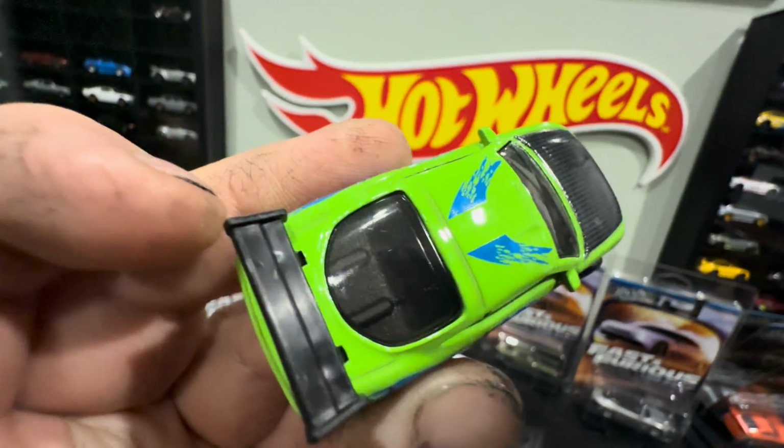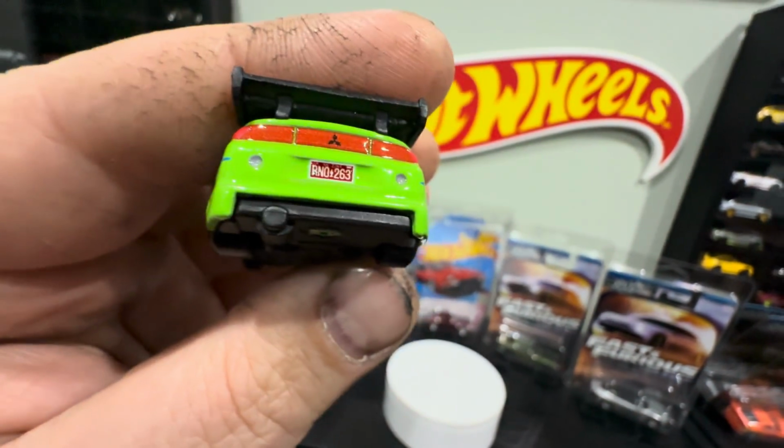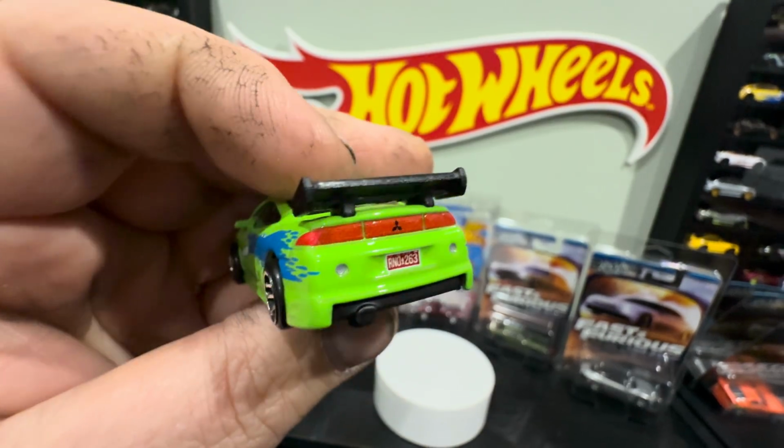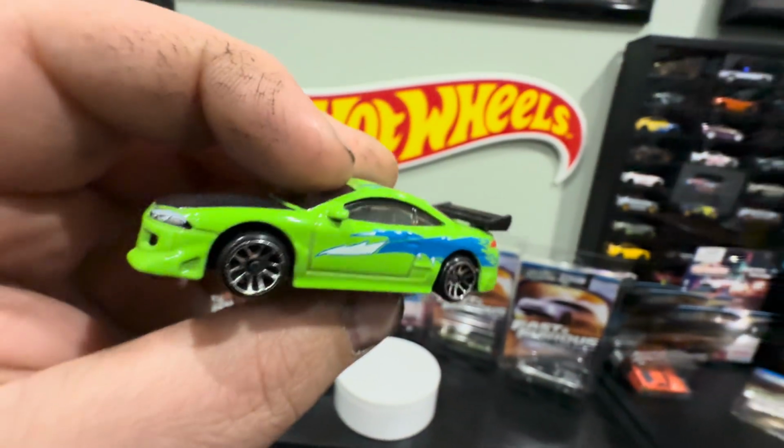You even got the 2 nitrous bottles in the back. Too bad they weren't painted, but you could definitely pop this thing apart and do that. You got the actual Arizona license plate. You got good full decos in the rear. It does have a black spoiler.